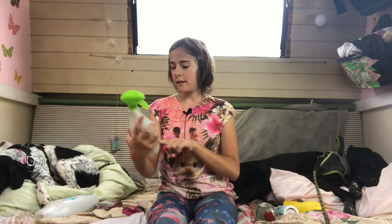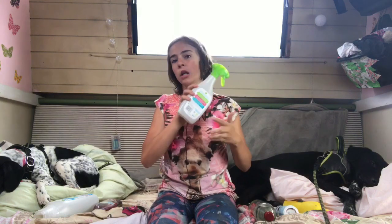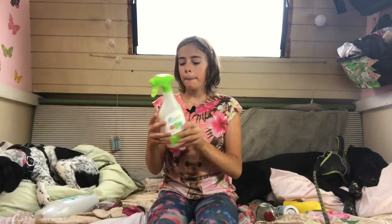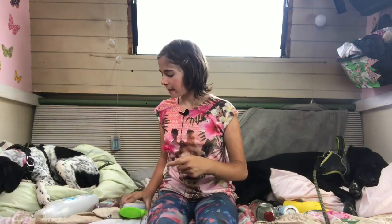So this is the Ecover multi-action spray. It tackles grease and grime, with ingredients inspired by bees, and a quick drying formula. It tells you way more information at the back. I will take a photo of it and show you at the end if you are interested. So this looks really good. And yeah, let's move on to the next product.